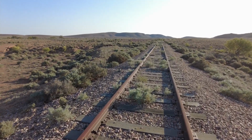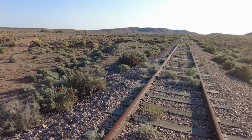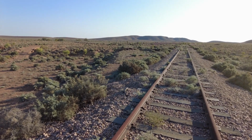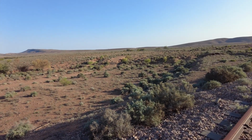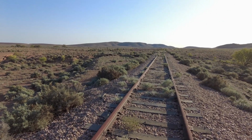Okay, so this is the crossing point. I'll get in the car, that road is trafficable. I'll drive up here and we'll have a close look from the other side.